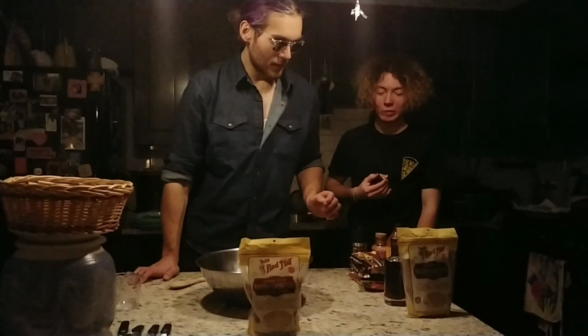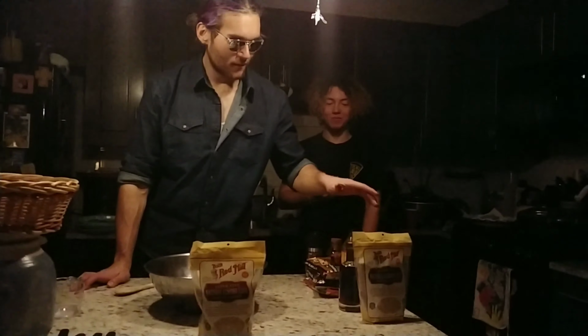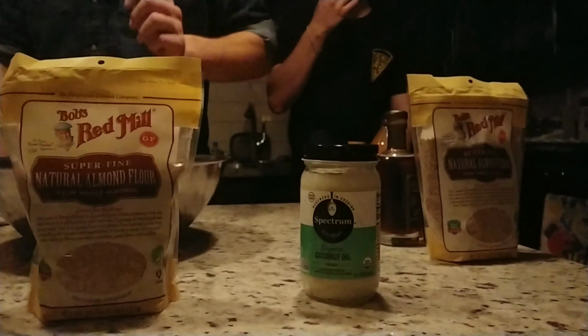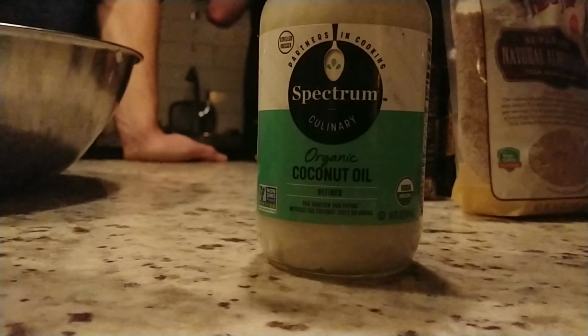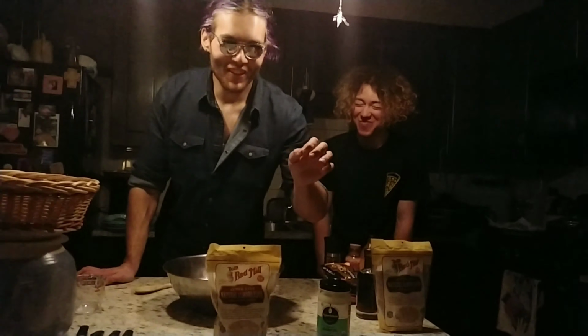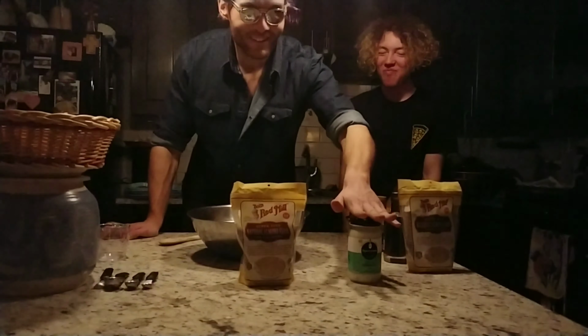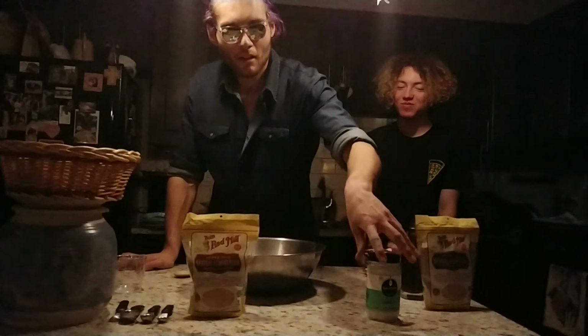The next ingredient is a quarter cup of melted coconut oil. I mentioned that the coconut oil should be at room temperature, but it is the maple syrup that should be at room temperature. Correction. The coconut oil is melted. Will be melted soon. That's at a later time.